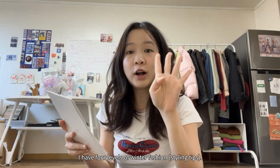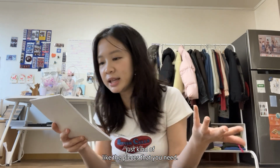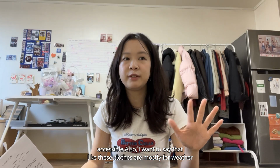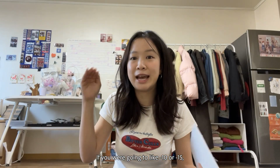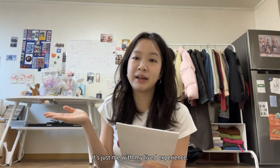I have 4 levels of winter fashion and each level increases in difficulty, or in the pieces that you need, but I believe that all of them would be quite accessible. Also, these clothes are mostly for weather that's about 3 degrees Celsius to negative 3 degrees Celsius. If we're going to negative 10 or negative 15, I think you can just layer more. I'm not an expert, it's just me with my lived experience.